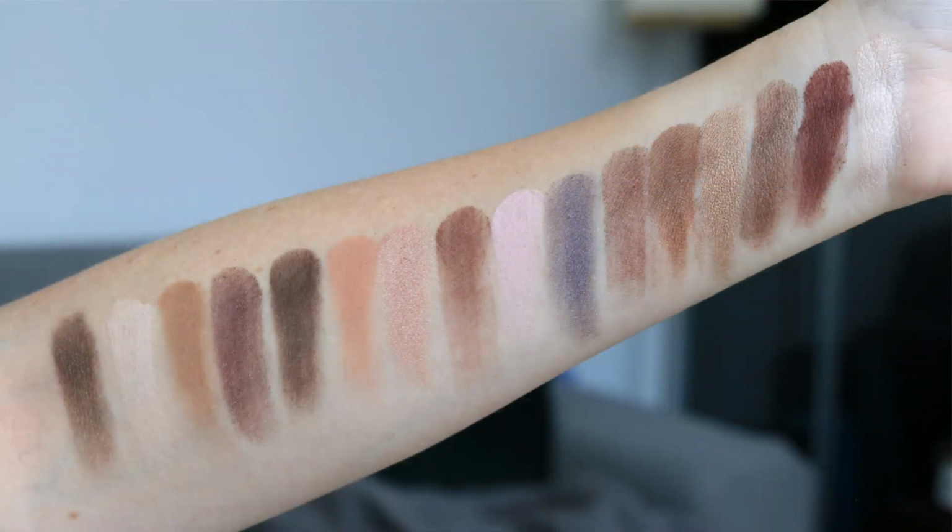I'll also throw in a picture of the swatches. Even though some of the shadows look colorful, most of them just turn out brown, which is kind of a shame because it does look like it has a bit more variety than what it actually does.